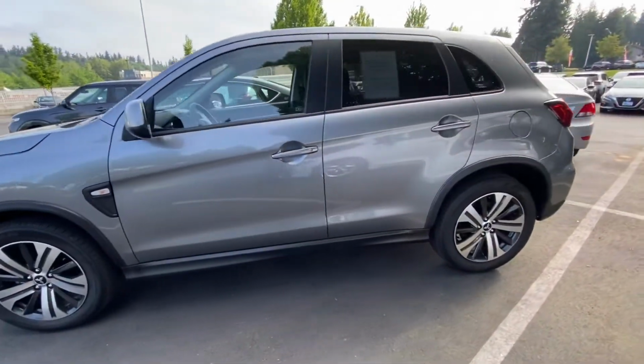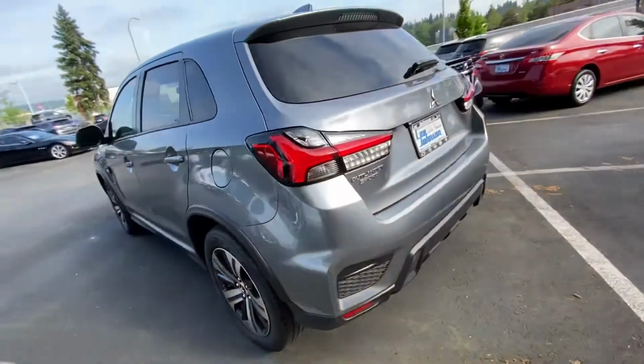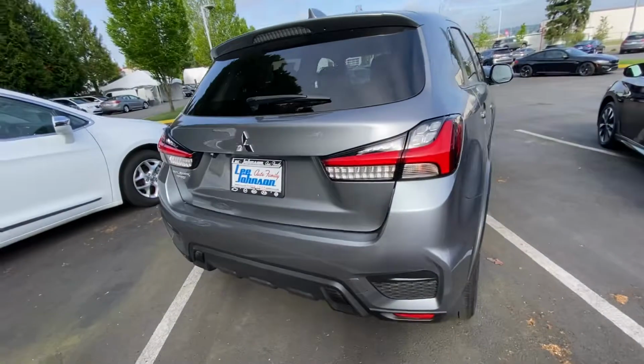I just wanted to give you a quick virtual tour of the Mitsubishi Outlander Sport that we have. We actually have two of them. They are virtually identical except for the color. This one obviously is gray, the other one is black.